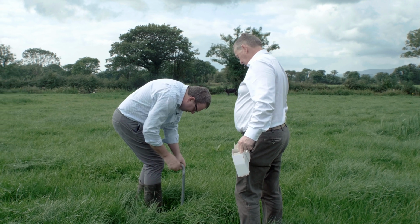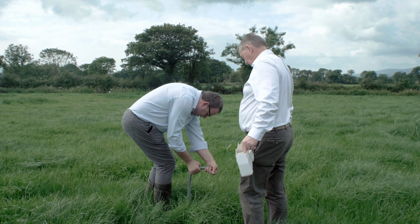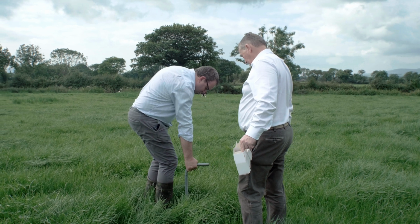Over a few days he will take samples in each one of his fields or paddocks, and we will test them in the laboratory for carbon, and we will give him back a report giving him the carbon percentage in his soil on a profile basis across his farm.